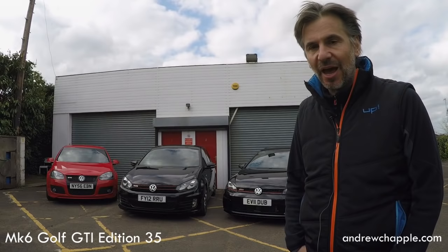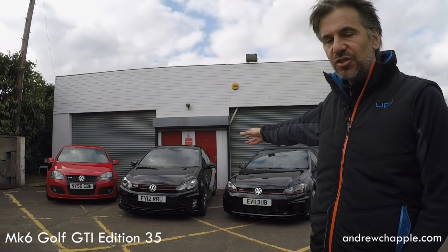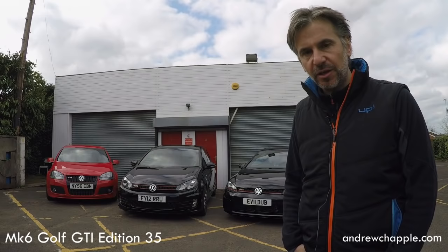Here behind me, we have three of my favourite Golf GTIs of all time: the Golf GTI Edition 30, the Golf GTI Edition 35, and the Golf GTI Edition 40. Just in case you've been living on a different planet for the last 15 years, all three of these cars were produced to celebrate the anniversary of the Mark 1 Golf GTI.